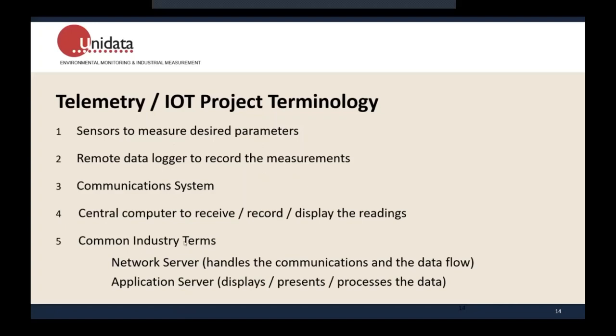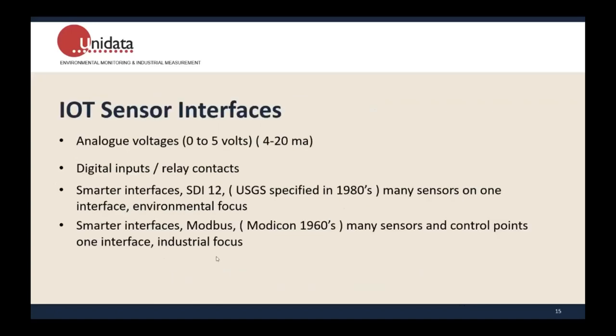A couple of common industry terms I'll talk about. One is a network server, which handles the communications and the data flow, and the other is an application server, which displays, presents, and processes the data. These terms are quite common in the IoT industry. They only started when the IoT was known as telemetry, maybe 7 or 8 years ago, but keep those things in mind: a network server and an application server.